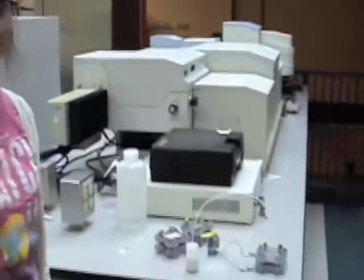We're at the Chemical Engineering Department of Case Western Reserve University, where they do numerous fuel cell research. In order to tell you how a fuel cell works, we've set up a small demonstration. Let's see how it works.